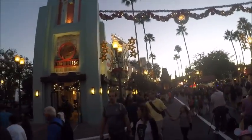But I do want to give one last look at the center. There it is. No more hat. There's the Great Movie Ride. See you at Epcot.